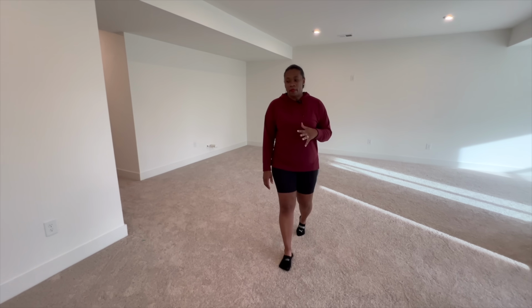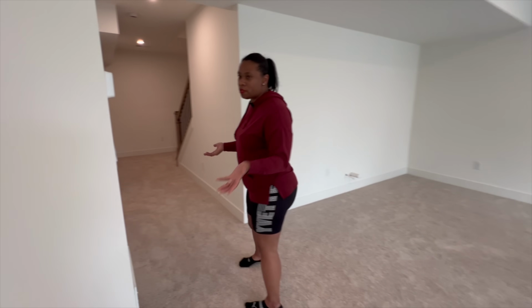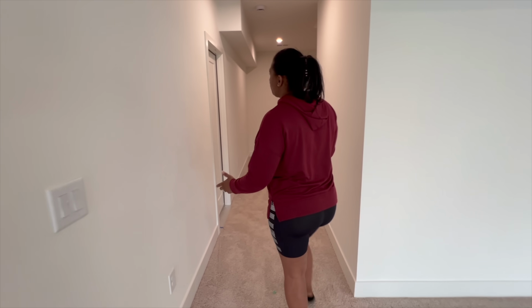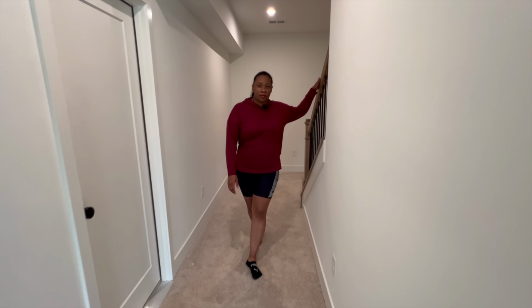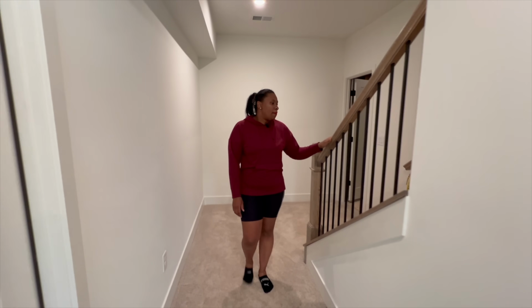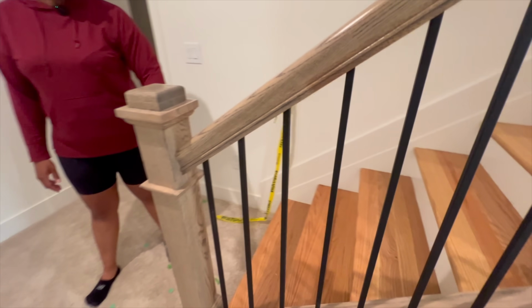So coming down this way in our basement, just to show you ideally where you would come in, because obviously guests would not come through that slider in the back. But this is the main hallway to our stairs here. I'm going to touch on the stairs really quick just to show you how they are currently looking.